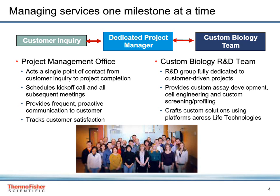The project managers act as a single point of contact before, during, and after your project, as well as schedule all meetings and provide frequent proactive communication. They also track customer satisfaction, and all feedback received is taken seriously and used to improve our processes.